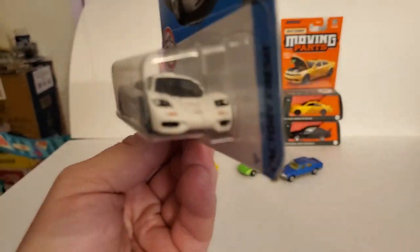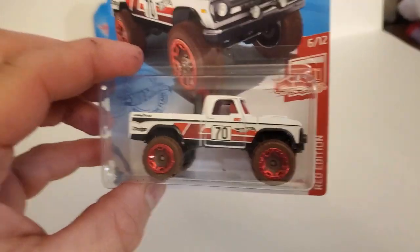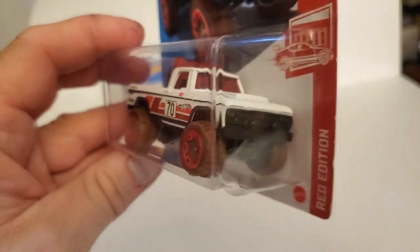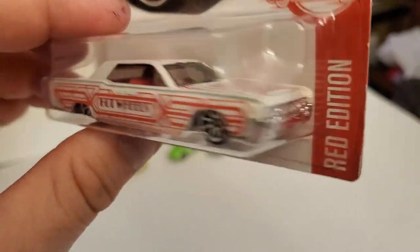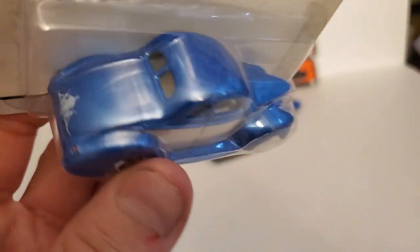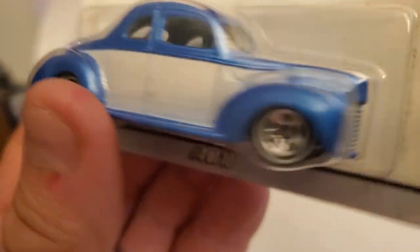This is a Best Buy exclusive white McLaren F1. Older Target Red Edition Dodge Power Wagon. We got the Lincoln, also Red Edition. Pretty cool. I think this is from like 2015. Holy cow. That was 2020. This thing is awesome, with the pinstriping and taillight details.